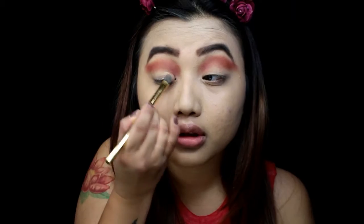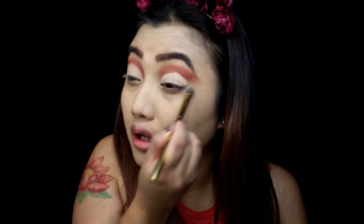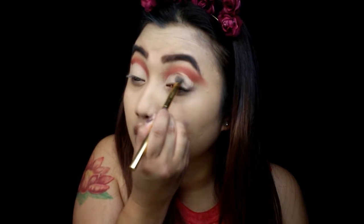Alright, so I want to go in with a cut crease, so I will be cutting my crease, obviously. Go into the soft ochre pink pot from MAC as always. Put that right there, right underneath the crease. Right underneath the shade.